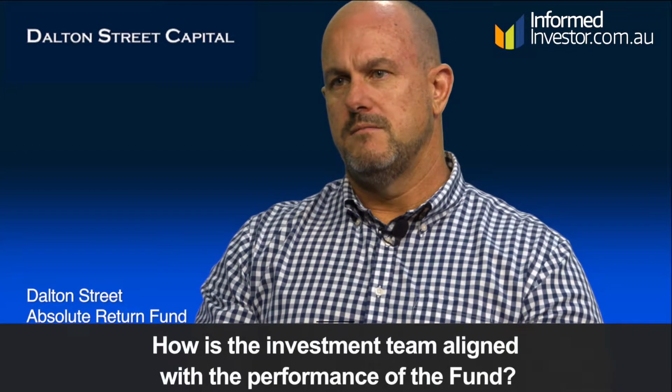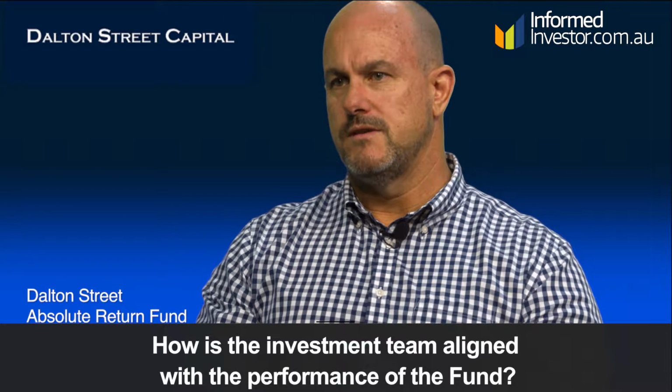grade investment strategy. Nick and I and the other members of the investment team are co-investors in the fund, so we have the same outcomes as our investors. Also, our remuneration is linked to the performance of the fund as well. So the better the fund does, the better our own individual remuneration is.